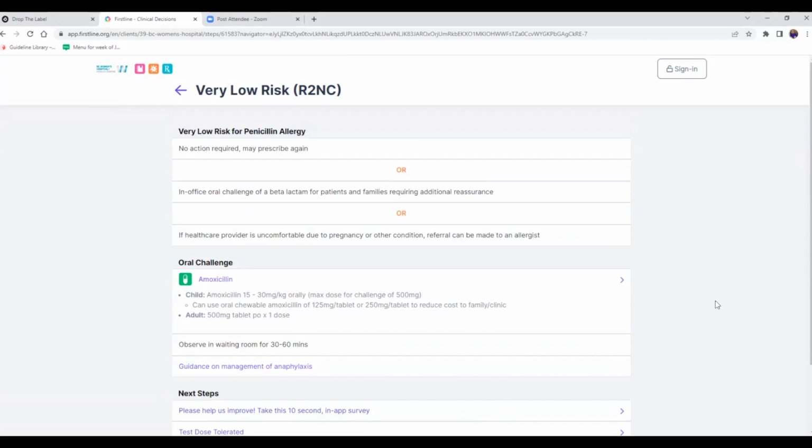And so what's unique about our tool is that we also have suggestions for management, which is where people feel very uncomfortable. So we have multiple options. You can just prescribe again. There's no need to do a test dose, but I think there's a very huge psychological sort of safety component where people need to see that there's no reaction to a challenge dose in order to feel that there truly is no allergy. So you could do a challenge, and we have some guidance below as to the dosing. Or if you are very uncomfortable, you can always refer to an allergist, and that is certainly okay.